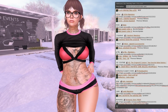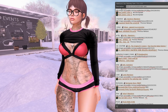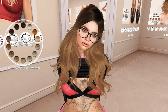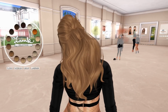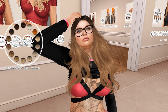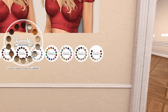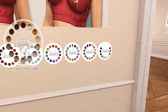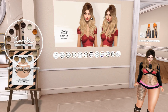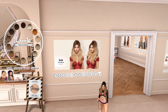So now we go. Next store is Lamp. So let's go to Lamp because I love their hair. Okay, and there, I just bought it. We're at Lamp and this is the hair. It's freaking gorgeous, so I'm not even gonna take too much time. And I took the Belange, whatever it is. But you have other sets, so it's all 75 lindens if you want it. There, it's freaking cute hair, so I wasn't even gonna try anything else.